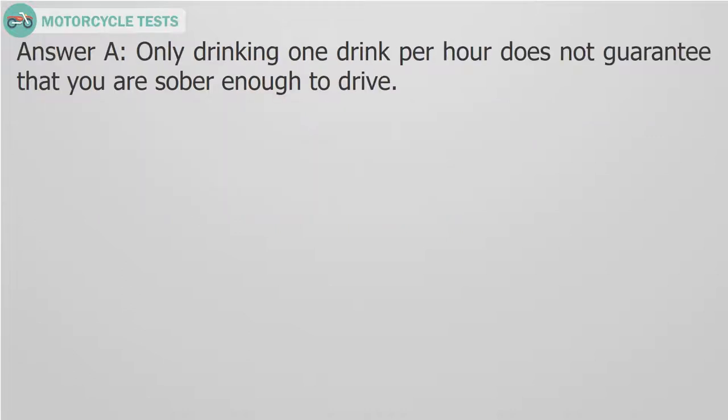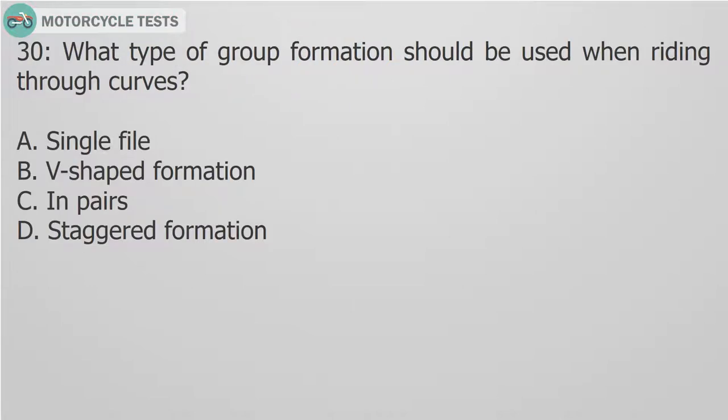Answer A. Only drinking one drink per hour does not guarantee that you are sober enough to drive. Question 30. What type of group formation should be used when riding through curves? A. Single file. B. V-shaped formation. C. In pairs. D. Staggered formation.